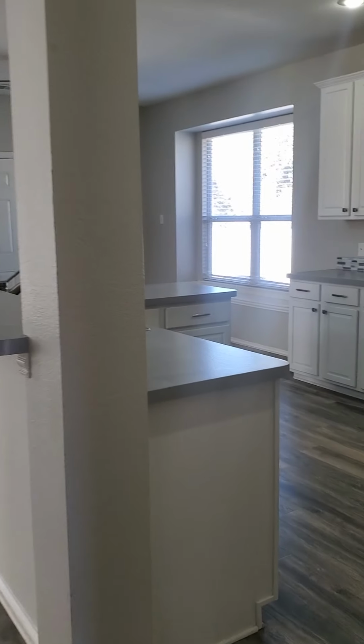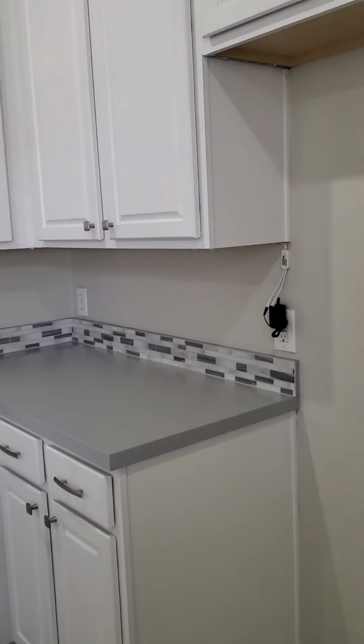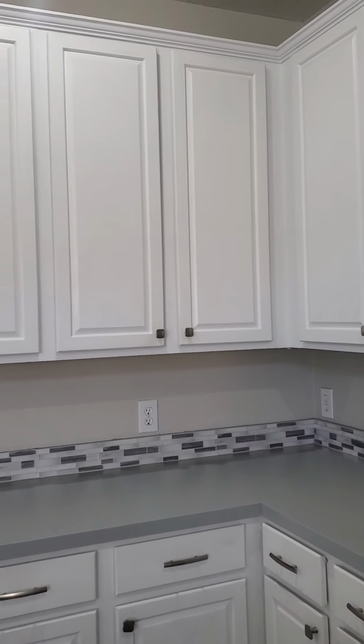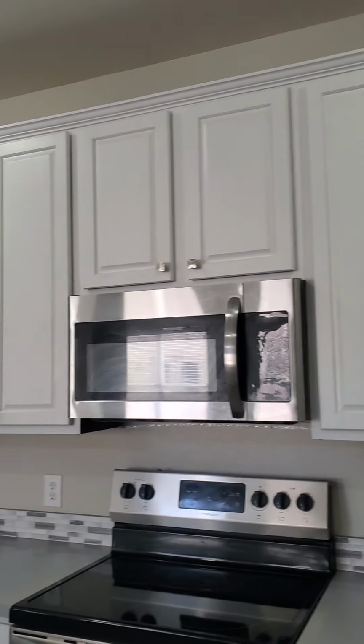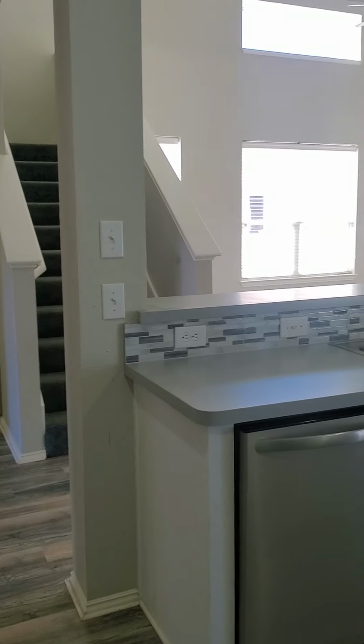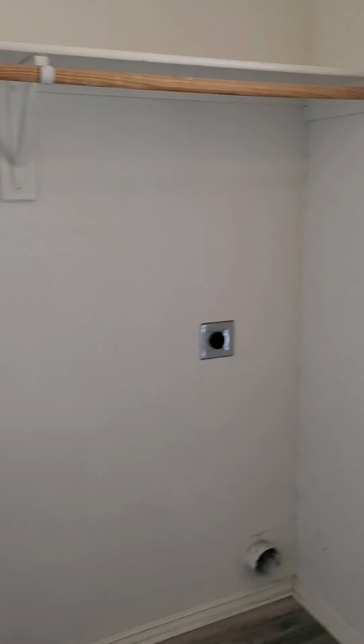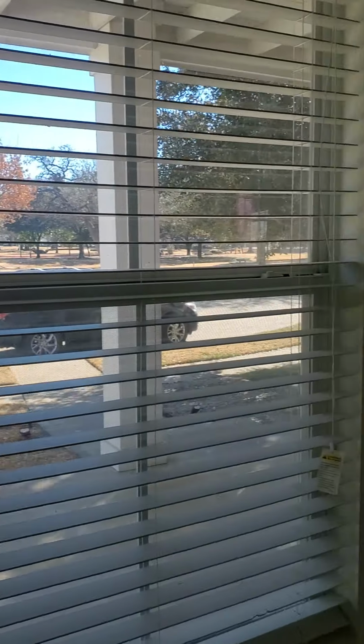And then we walk into the kitchen. The kitchen has laminate countertops that have been painted. It's got a little bit of a backsplash, white cabinets. Also, it's got the can lighting there with a smooth top. Right off of there, you have a really nice size laundry room. It's pretty deep, as well as a pantry that also has a window in it to bring in some natural light through the front porch.